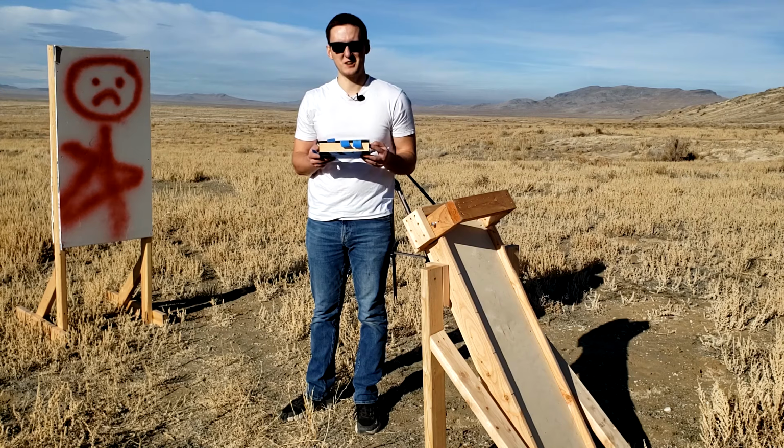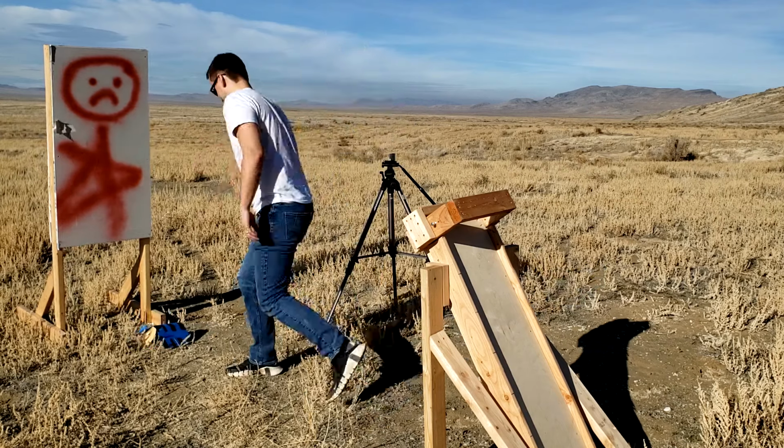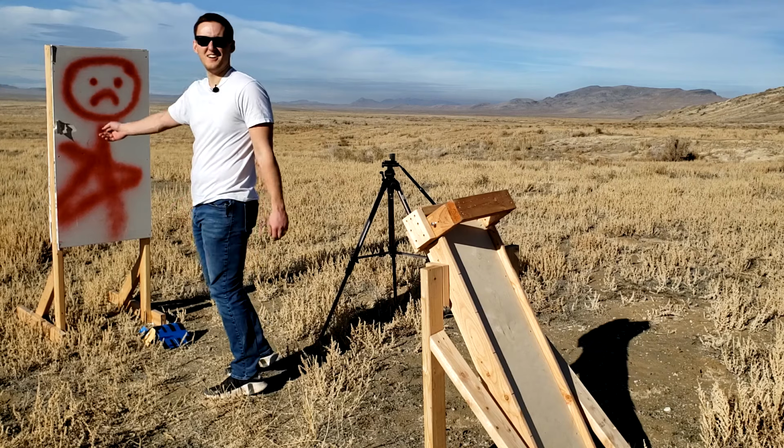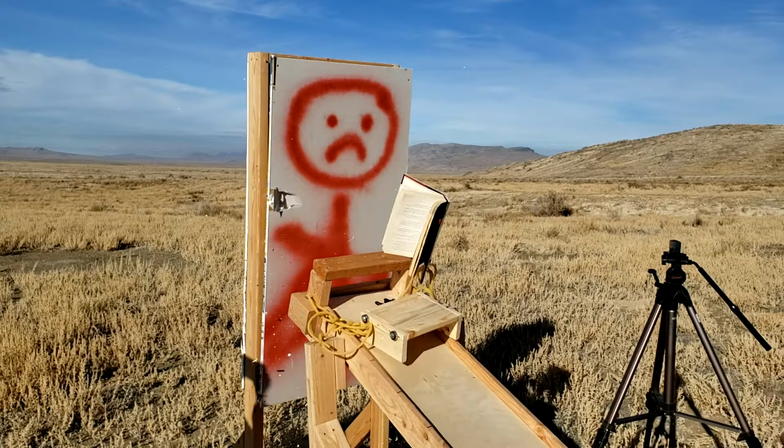Broken, just like my hopes for this slingshot. Oh, I put a hole. Did you get that on there? Okay, it's possible to put a hole in drywall with a book, apparently. I'm gonna put the slingshot right up against the wall and directly fire into it, and hopefully we'll get something.